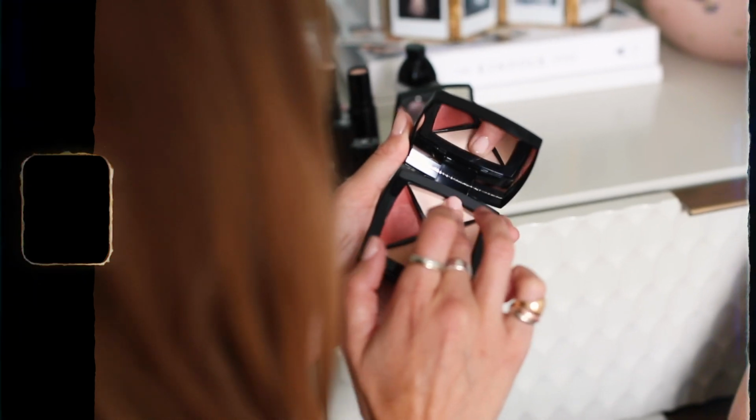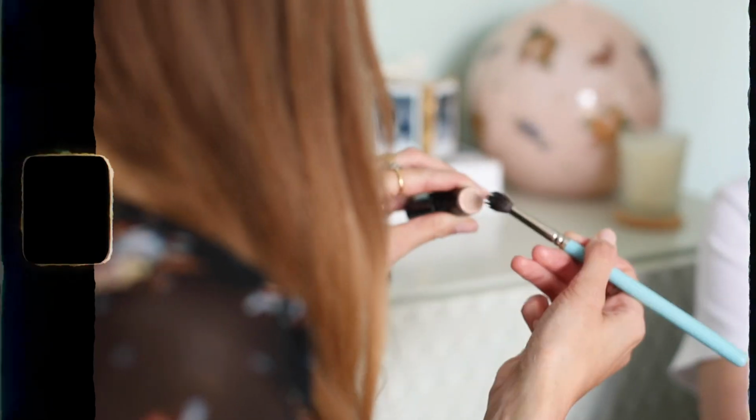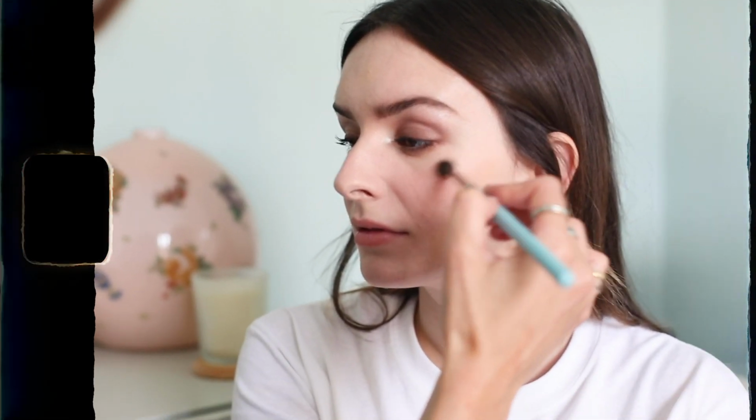Right, so the other thing in this palette is the highlight, which I know you do use. I do love that as well. It's so nice, so we're going to use that as well. It's quite light, isn't it? Which I like for highlights. I'm not terribly good with accuracy, so if I'm using something really heavy and pigmented, it looks a bit like racing stripes, like go-faster stripes. Okay, so this is the highlighter that we used on the inner corners again, and I'm just going to go over the highlighter that we've done, just to add a tiny bit more shine.